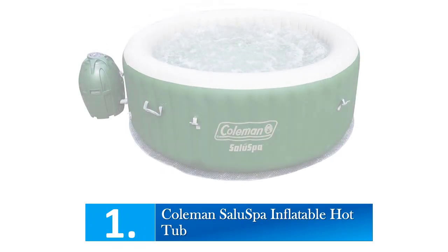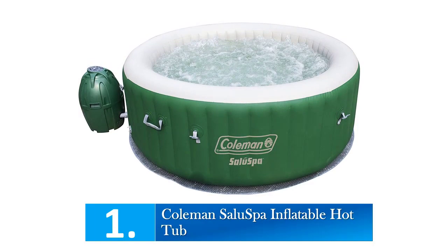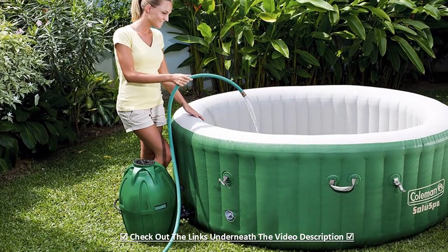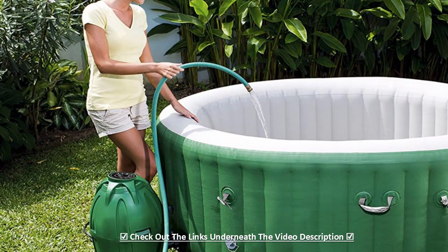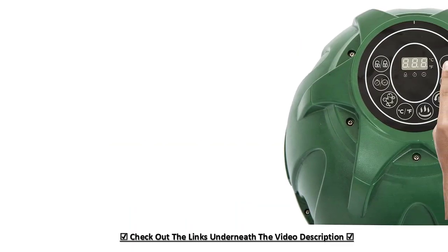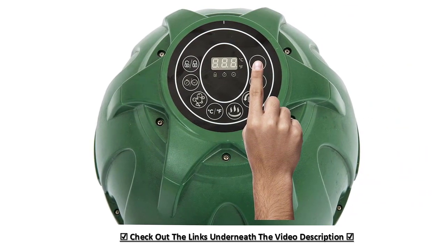And number 1. Coleman SaluSpa Inflatable Hot Tub. This hot tub has a capacity for up to 6 individuals at once. It has a floor pad, which is separate from the tub. This floor pad has excellent cushioning and also provides insulation by retaining the heat in the hot tub. A polyester mesh is sealed between the two PVC layers to produce a TriTech 3-ply reinforced material. This is the exterior material for the tub and does not puncture. The sides are also strong enough to withstand the weight of an adult resting on it due to a sturdy I-beam construction.